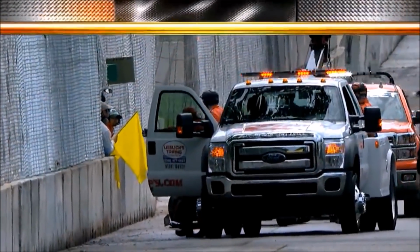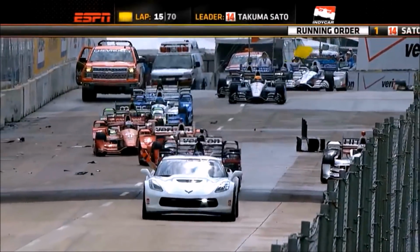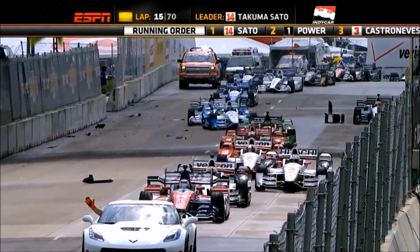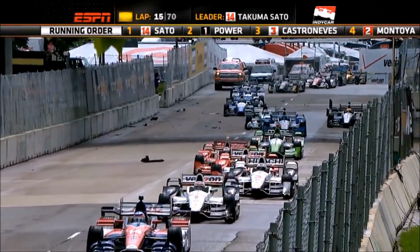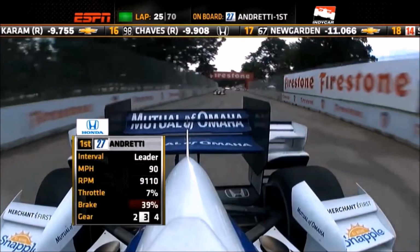So third full course yellow out already in this race, and the good news, you did see Charlie climb from the car. The bad news is it has left a mess of debris, and filter that through the fact that there's another race tomorrow that these crews have to get these cars ready to go with. Just watch the throttle, the green, and the brake in the red as we ride along here.